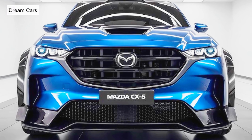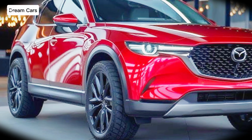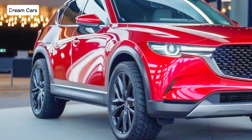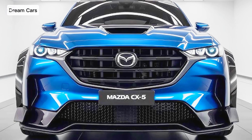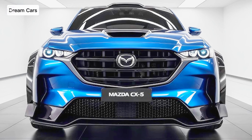Additionally, the rear features dual exhaust outlets that not only add a sporty touch but also contribute to the vehicle's performance-driven appeal. The 2026 Mazda CX-5 continues to impress with its blend of style, comfort, and advanced tech, making it a standout in the luxury compact SUV segment. The 2026 Mazda CX-5 should be at the top of your list.